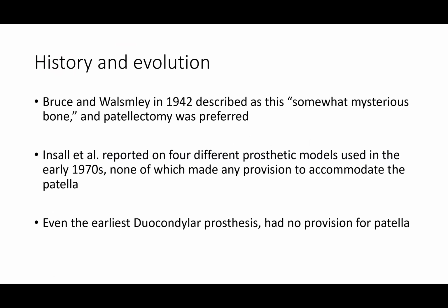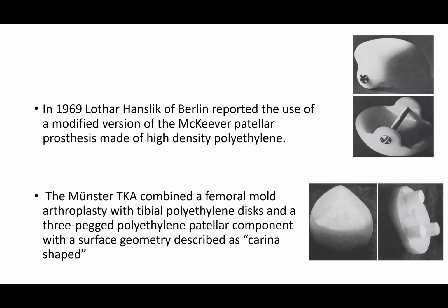Insall et al. reported 4 different prosthetic models used in the early 1970s, none of which made any provision to accommodate the patella. Even the earliest duocondylar prostheses had no provision for the patella. Then in 1969, Lothar Hanslick of Berlin reported the use of a modified version of the McKeever patellar prosthesis, which is made of a high-density polyethylene. And then the Munster TKA combined a femoral mold arthroplasty with a tibial polyethylene disc and a 3-pegged polyethylene patellar component with the surface geometry described as carina shaped. And this led to a modern-day prosthesis.